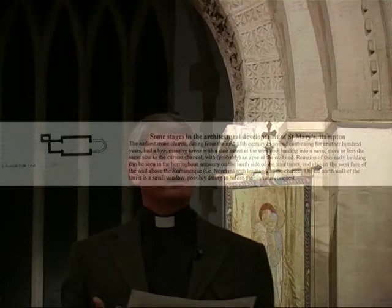So the top picture in the architectural development series gives you some idea of what the original, the earliest stone church on this site was like.